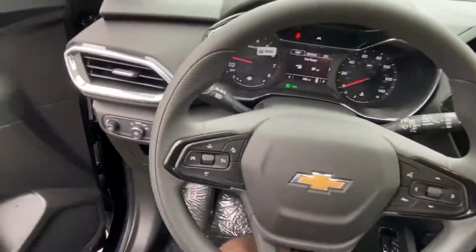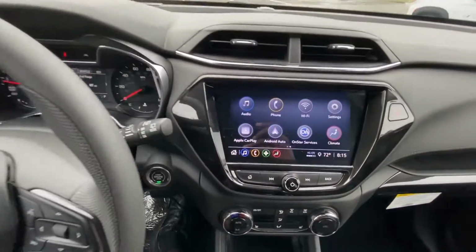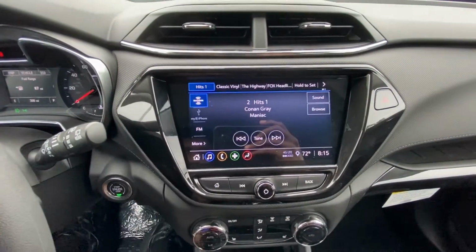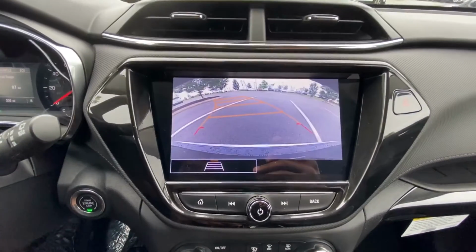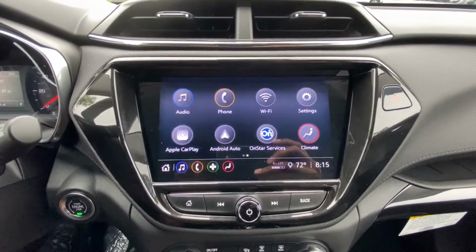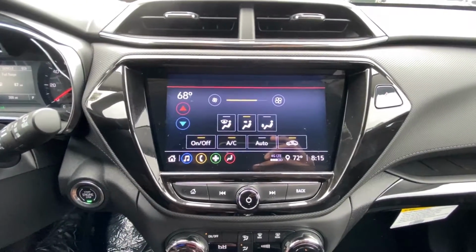Let's hop in the driver's seat. It's your 3-spoke steering wheel. You've got AM, FM, an XM radio along with Bluetooth audio. There's your backup camera. You've got Apple CarPlay, Android Auto, and you can also control the climate from the screen.